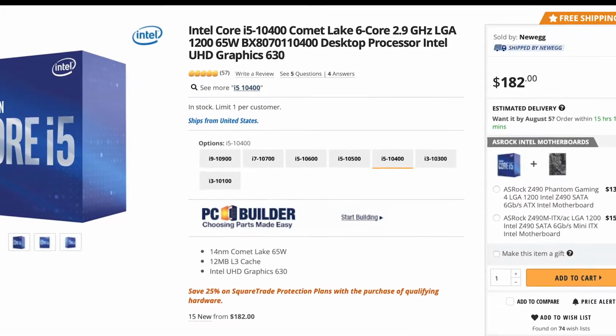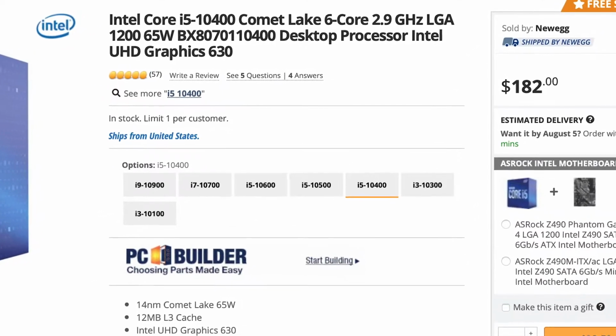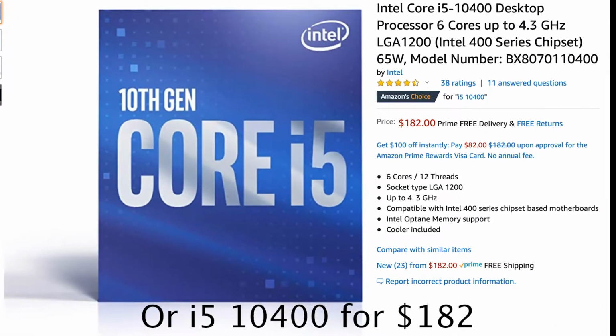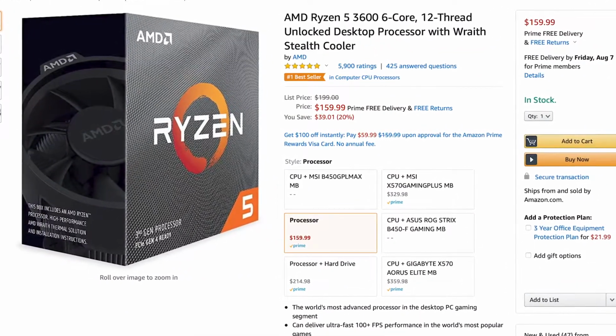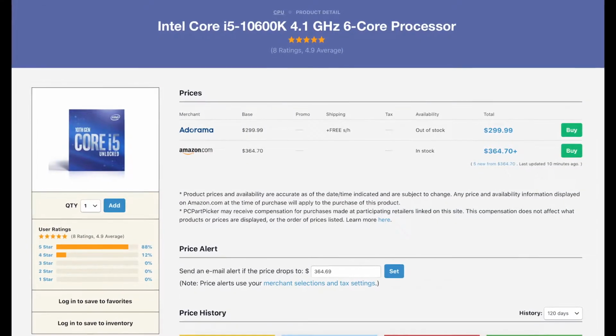Obviously, the main problem is cost. As of late July 2020, an i5-10500 goes for about $200. Meanwhile, the ever-popular, super cliché Ryzen 5 3600 goes for $155. And this is one of the best cases for Intel in the mainstream segment.